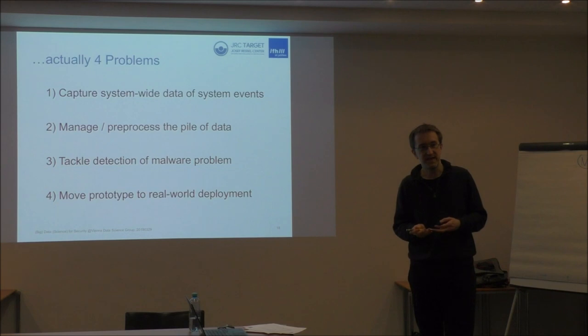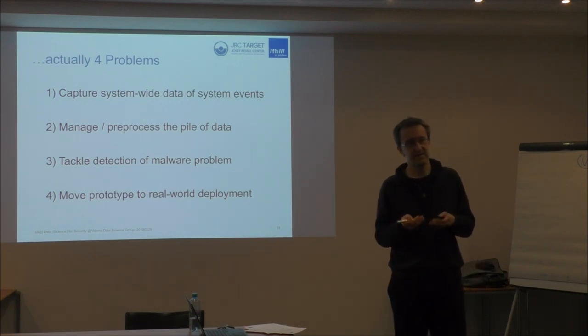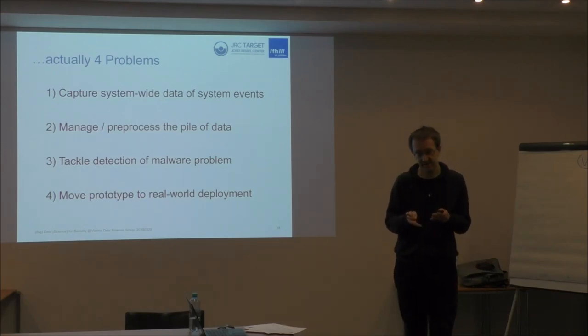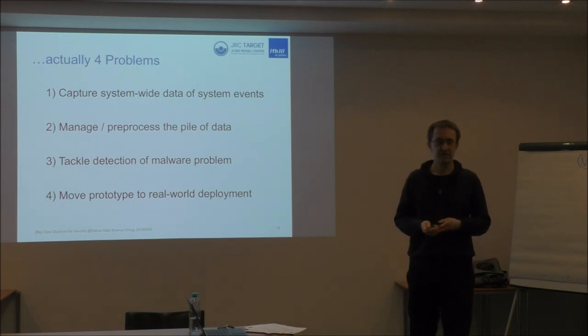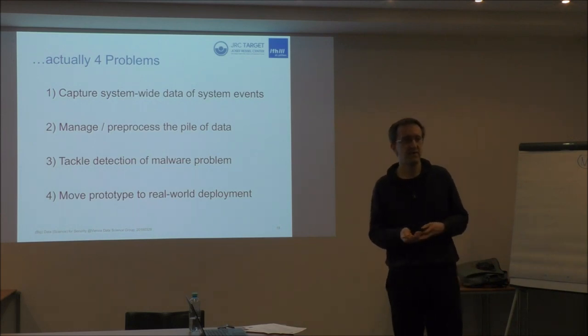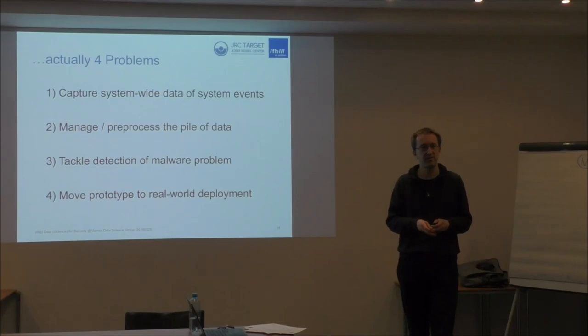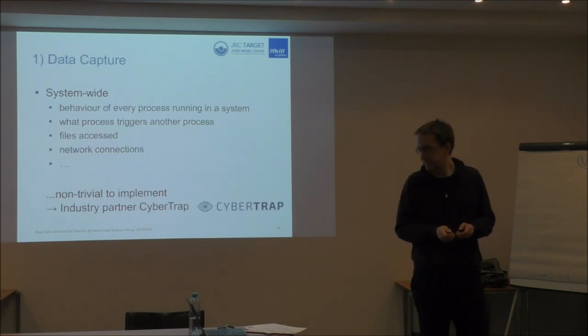The third question is the actual research question: is it possible to see in this event data when malicious stuff is happening? And see, this is normal behavior and this is malicious behavior. And of course the fourth problem, because we're working with a company partner in this project, is that the end goal would be to use an algorithm that works and move it into a production module, to actually deploy it in the field to get this working out in the real world.